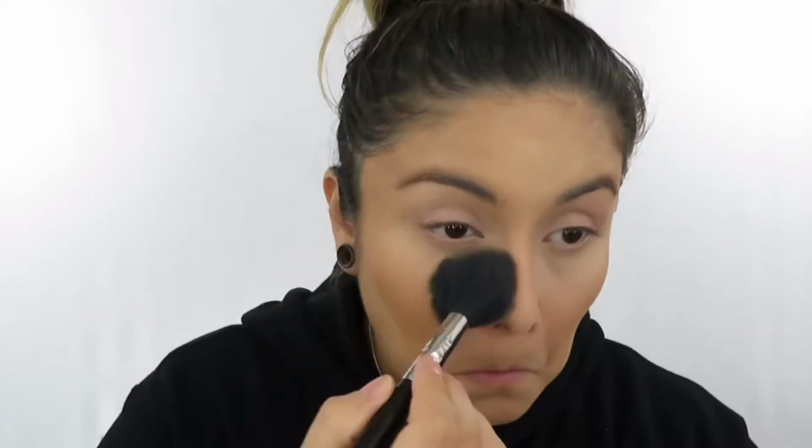Alright, I'll go ahead and powder the rest of my face. I got translucent powder all over my sweatshirt. Alright, I baked for about 2 minutes, so now I'm going to sweep the product off. This is the Morphe M500.